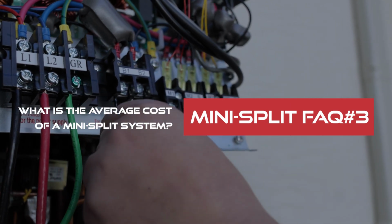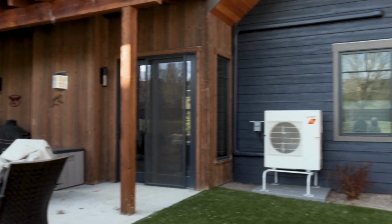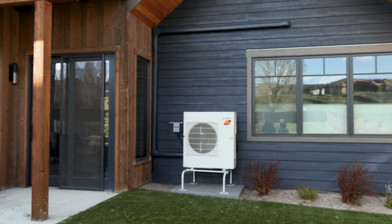Question 3, what is the average cost for a mini split system and installation? Our most popular system is a 3-zone system, meaning we have 3 indoor units and 1 condenser outside your home. And for that type of system, you're starting at $25,000.